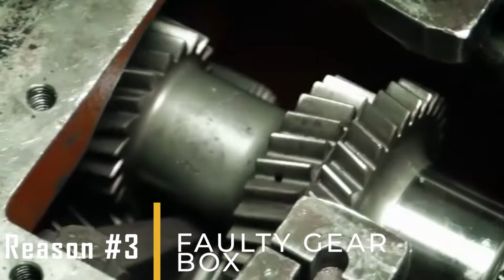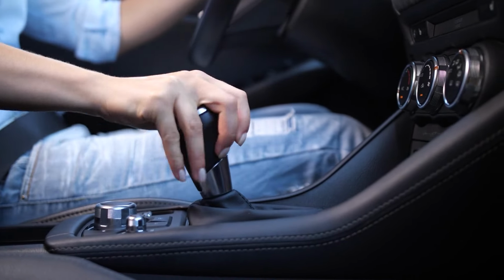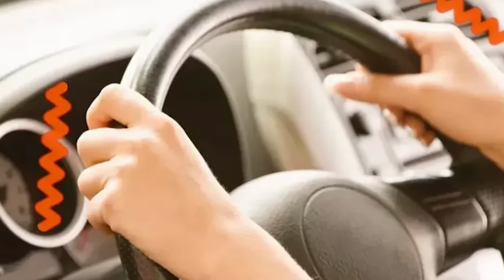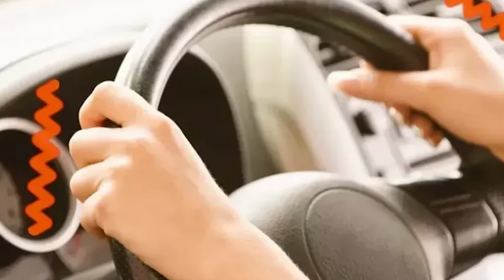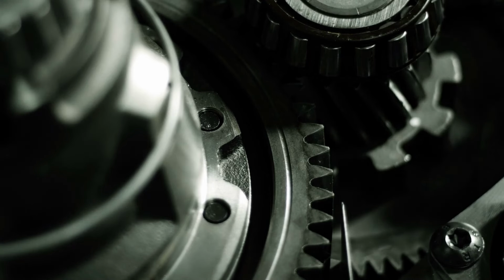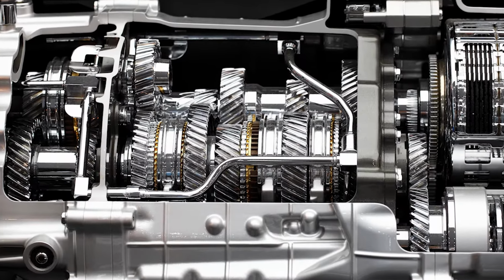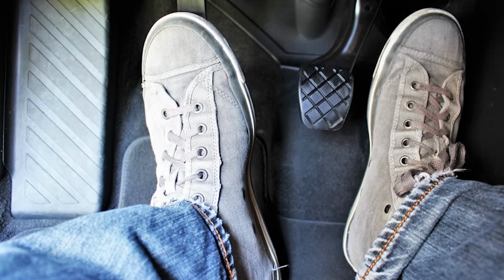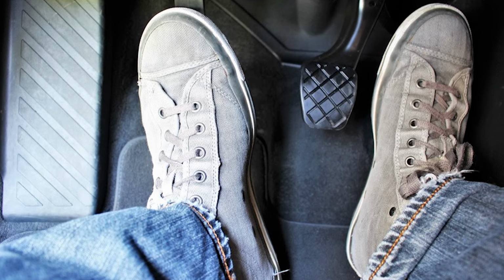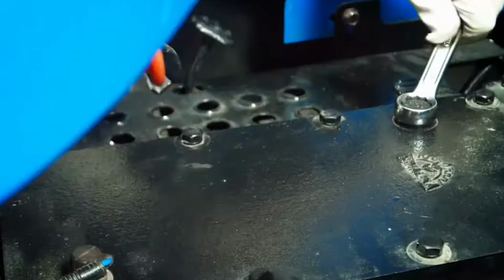Faulty gearbox. When you shift your car into drive, a worn gear or bearing inside the gearbox can often cause vibrations. These vibrations are most noticeable when a specific gear is engaged, but they can vary depending on the issue within the gearbox. To check if the gearbox is the problem, try pressing the clutch while driving on a quiet road. If the shaking stops when the clutch is pressed, it indicates a gearbox issue.